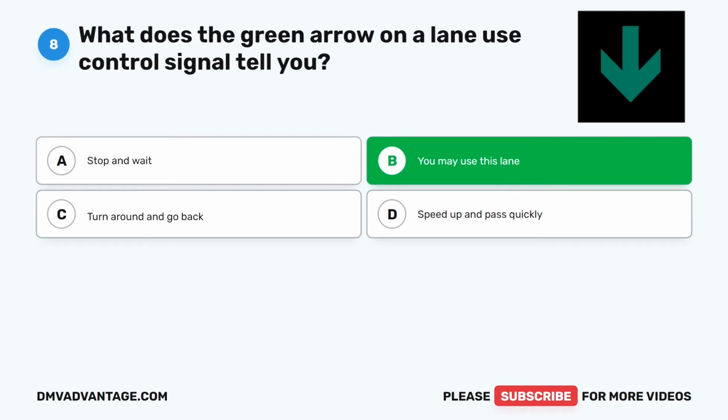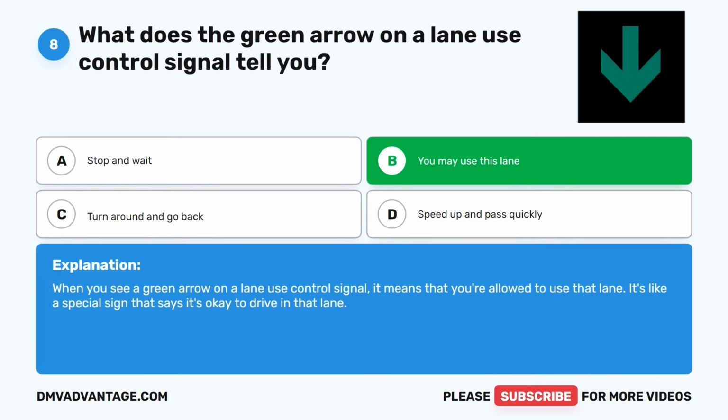The correct answer is B. You may use this lane. When you see a green arrow on a lane use control signal, it means that you're allowed to use that lane. It's like a special sign that says it's okay to drive in that lane.